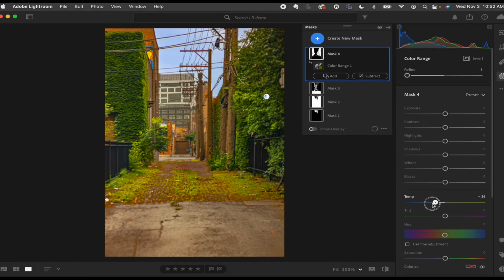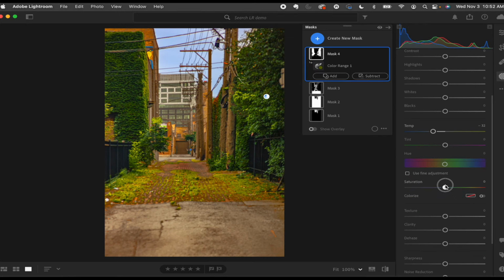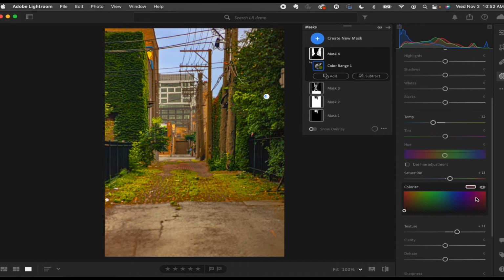And we're going to pull some of that exposure out. Cool off the temp a little bit. We're going to heavy up on the saturation and the texture. And this one we will colorize into that green area.